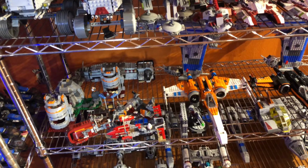Then we have a more Rebel Alliance shelf here with X-Wings, Y-Wings, all sorts of stuff, and as well up here, the Mos Eisley Cantina, the UCS one that just came out, displayed right here.